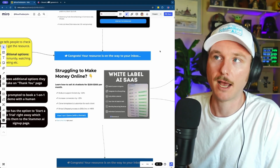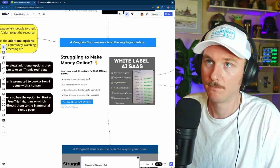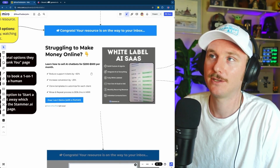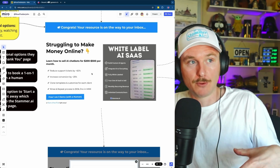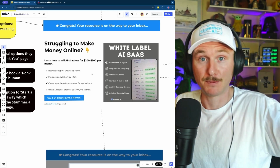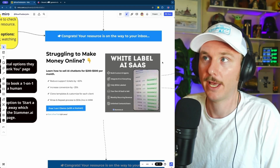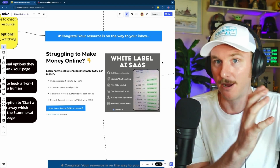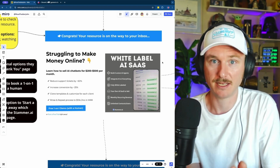And so at the top of this page, we're going to have the small thing that says, hey, the resource is on its way. But the bigger part of this page is to position another type of offer. And so for me, trying to get people to sign up for Stammer.ai, it's positioning how you can use Stammer.ai to create your own white label AI SaaS. Now, this could be slightly different for other agencies who are selling specifically AI agents to businesses in a certain niche.